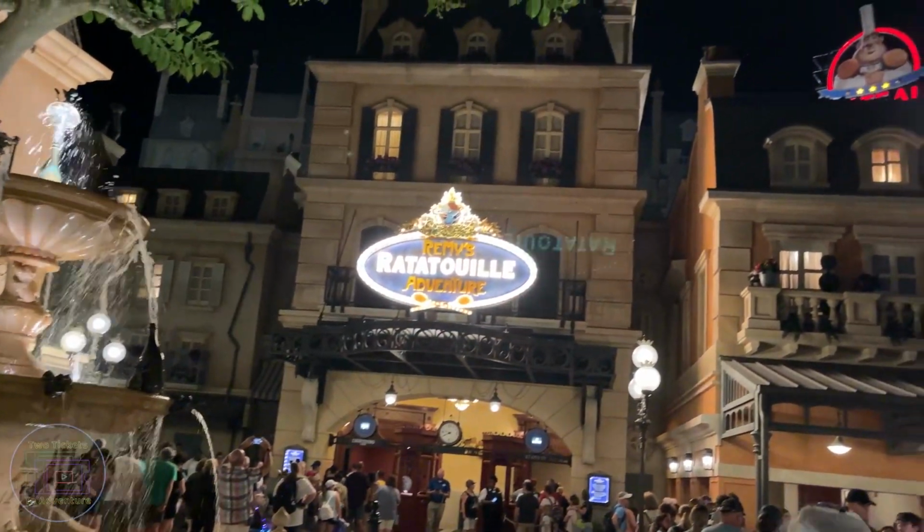And then the last item that we need to talk about is Remy's Ratatouille Adventure. Because we are DVC/Deluxe Resort guests, we did get extra magic hours at Epcot. And so we decided we would go, I guess, with the masses to do Ratatouille. Luckily, it was posted at a 65-minute wait when we got there, and we only had to wait about 40 minutes, so that was good.